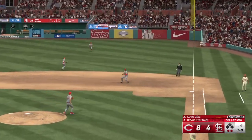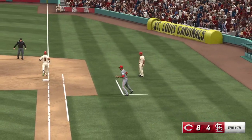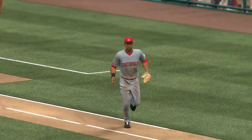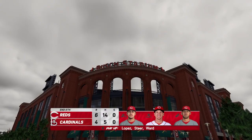That one to first. Aguero takes it himself. St. Louis goes down in order. Redbirds down quietly, and the score remains 6-4.